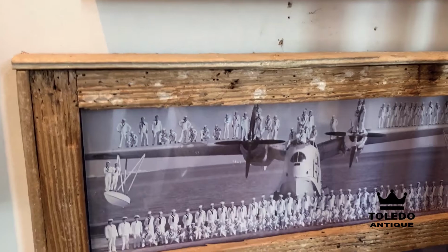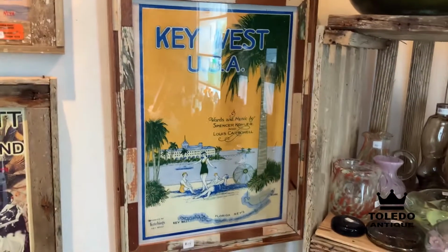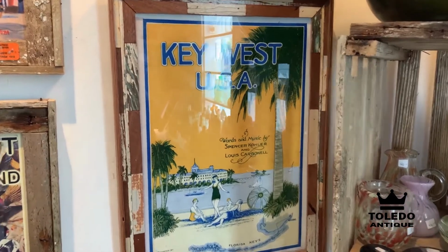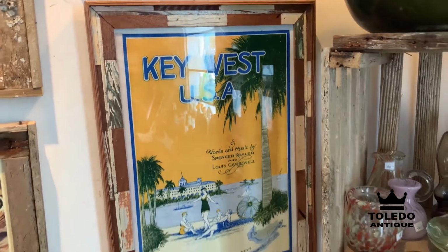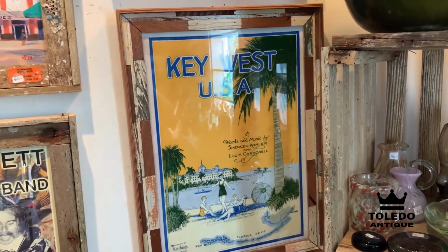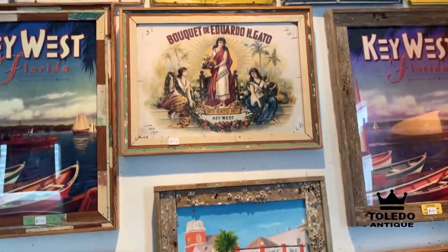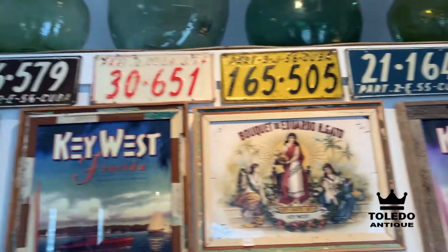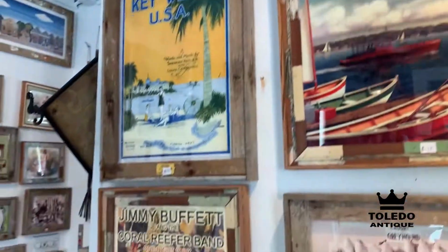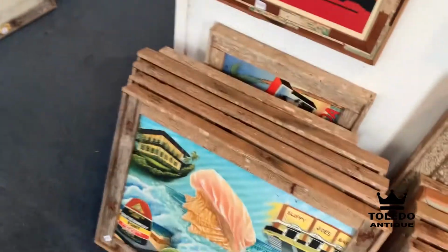I'm really betting you that this has something to do with Pan Am Airlines, because there's a house down the street that says First Flight. There's a restaurant there called First Flight, and it was the original headquarters of Pan American Airlines. So definitely some cool stuff here. Some Cuban license plates. And here's some art related to the southernmost point.